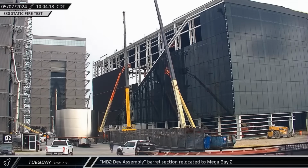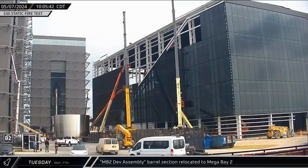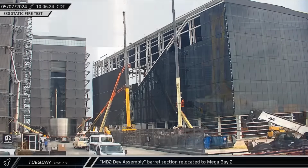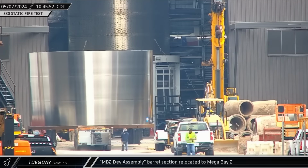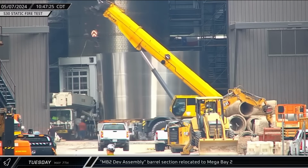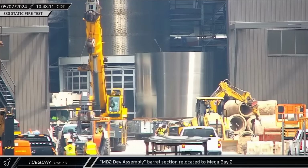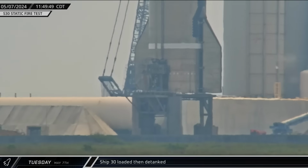A 3-ring barrel section labeled MB2 Dev Assembly was rolled into the build site and brought to Mega Bay 2, pausing outside for a short while before being set down in the right side of the bay. This will likely be used to calibrate and test the new robotic welding station that was moved into the bay a few weeks ago. At the launch complex, Starship 30 began its tanking operations.